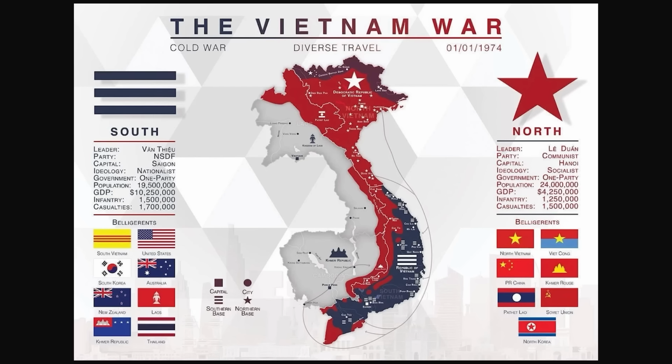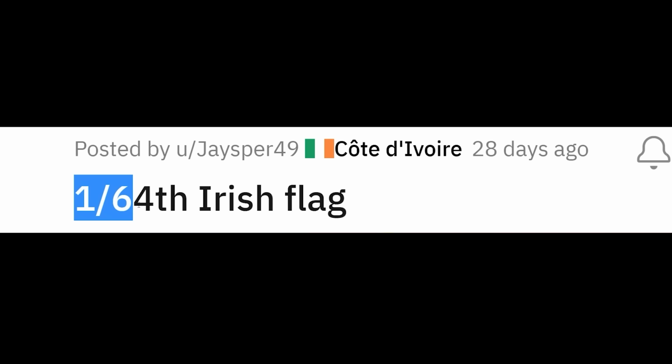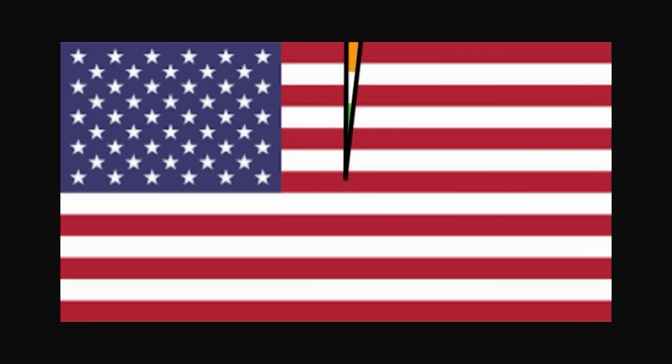I don't know what I'm going to do if I can't. Maybe this is also an alternative history where South Vietnam beats the North. I mean, I think it has to be right. The 1/64th Irish flag. This is to help represent the 1/64th of my ancestry that is actually Irish. The rest is just all American, pretty much.